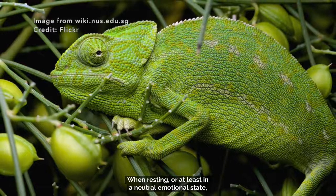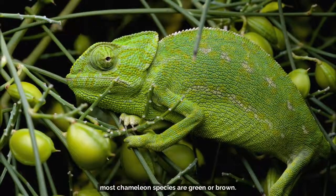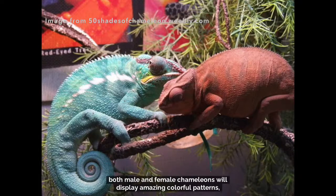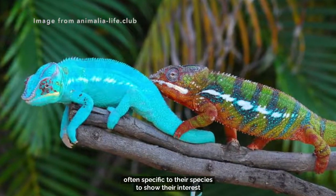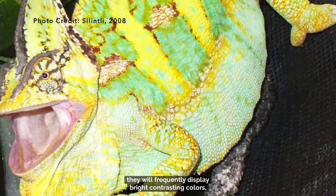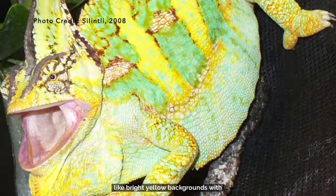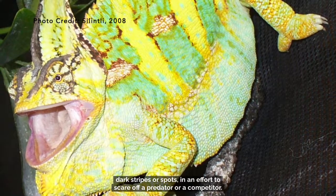When resting, or at least in a neutral emotional state, most chameleon species are green or brown. But when interested in mating, both male and female chameleons will display amazing colorful patterns, often specific to their species, to show their interest in the other chameleon. When feeling angry or territorial, they will frequently display bright, contrasting colors, like bright yellow backgrounds with dark stripes or spots, in an effort to scare off a predator or a competitor.